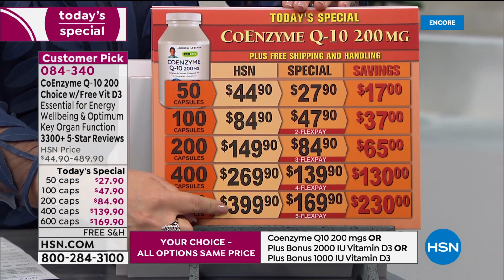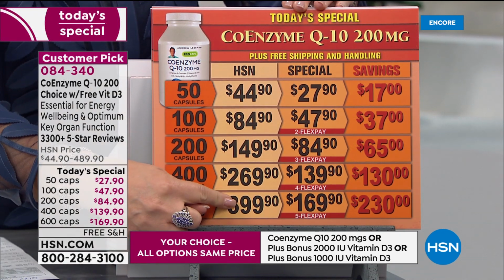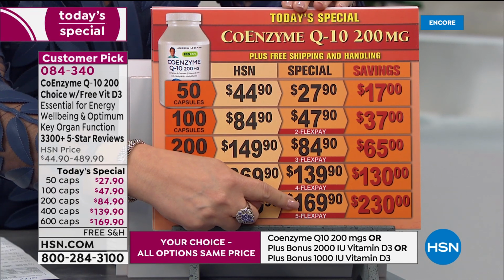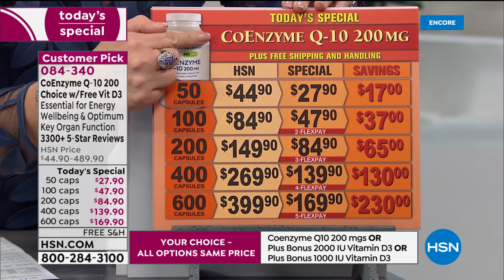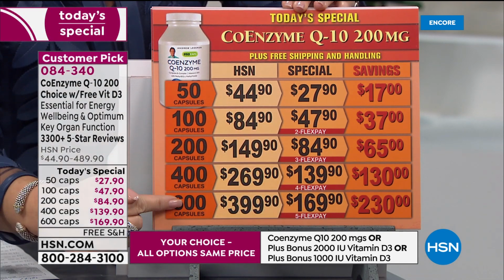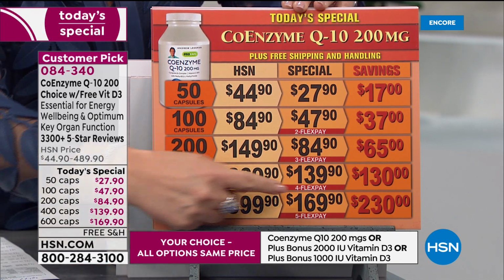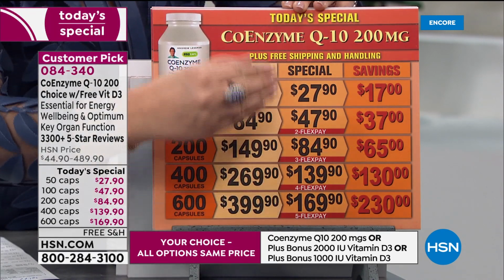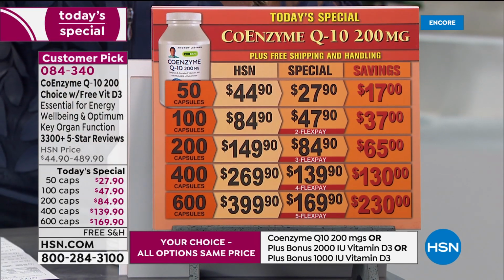Here is where the pricing goes at midnight tonight. This is a one-shot, one day. Today, you're at $169.90. May I remind you, $169.90 is for your CoQ 200 milligrams without vitamin D or with the vitamin D. Everybody gets that price if you want the largest one. And most of us, I take 2 a day, so for me, this is where I go. The $169.90, you're saving $230. $230 savings.